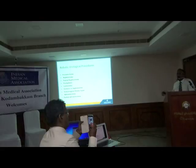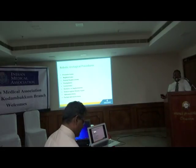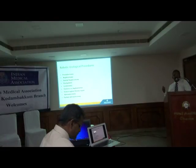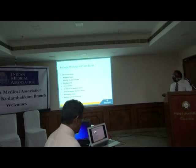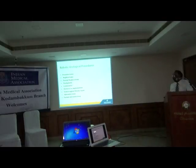So basically, the robot has been in the market for about 15 years, from 2000. There are extended indications now, but basically the robot came in a big way for urology cases. The first one to use it was the prostate. The second most commonly used are partial nephrectomies and pyeloplasties, and the rest of the cases, and VV fistulas and things like that. These are other indications.